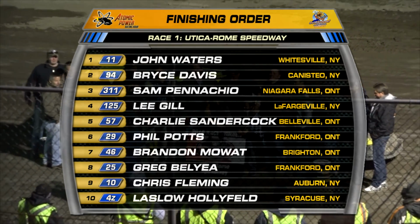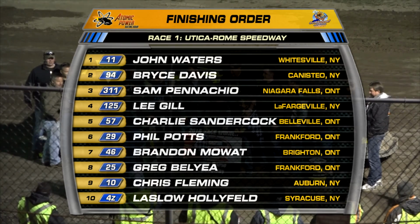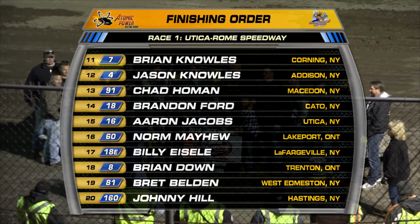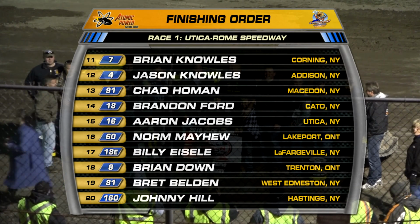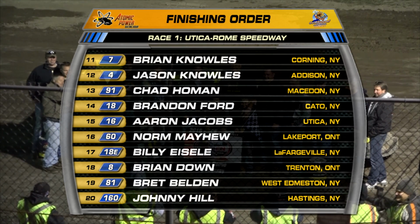We saw him finish second late in the season last year at Weedsport. He's really starting to come on. And Chris Fleming, sophomore season, expecting a lot out of the Auburn, New York driver. Even though he started 16th, came home in 9th. Laszlo Holyfield rounded out the top 10. Good run for him as well. Brandon Ford involved in a caution. Aaron Jacobs doesn't get the magic this time, still ends up 15th.